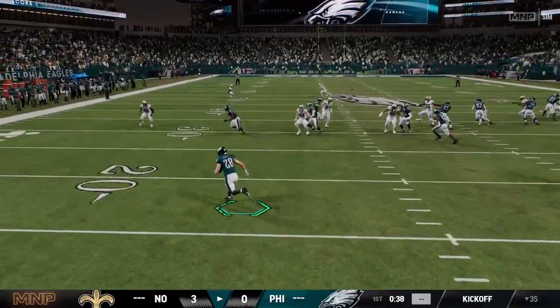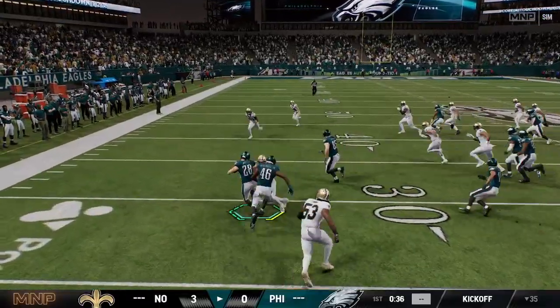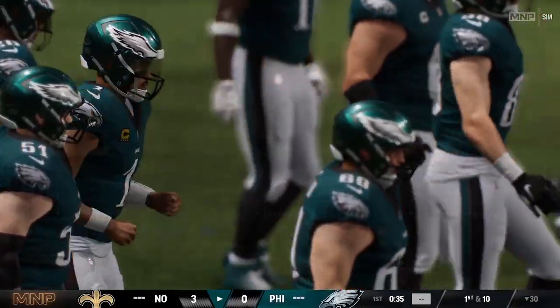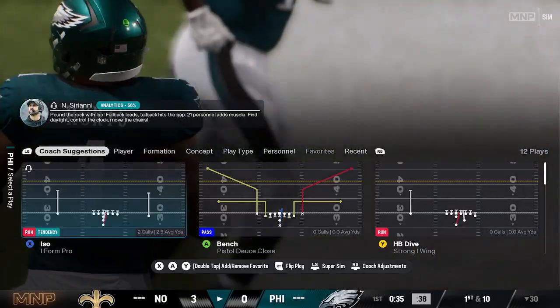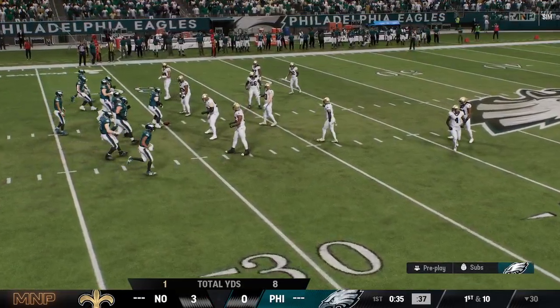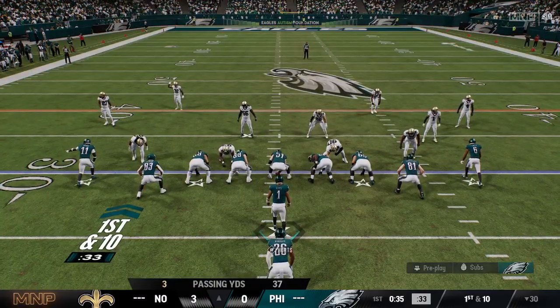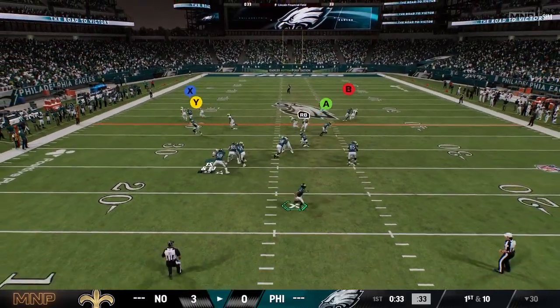Shipley now to return. And in the end, Brock, a pretty exciting touchback as the return comes out to the 30. The Eagles ready to set up shop on offense. And we'll see if they can be the first offense to get a drive going. It has been defense dominant thus far.